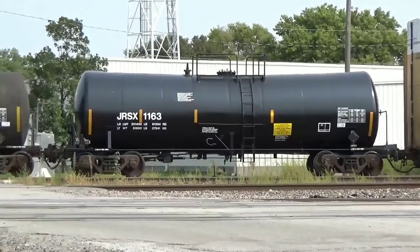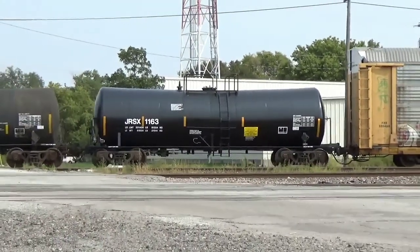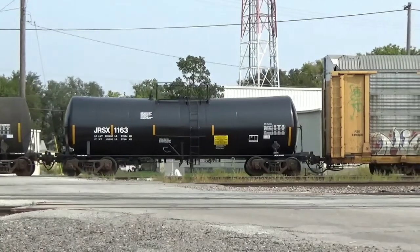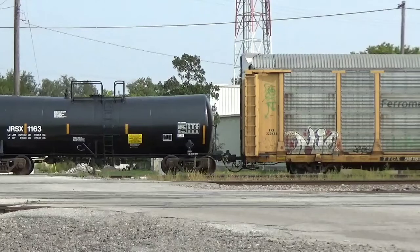Alright, Railfanning Adventures, Fremont, Nebraska. The westbound manifest is slowly starting to get underway again here. I believe they did a crew change. Crew change happened, and now they're continuing east.